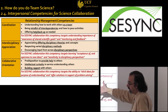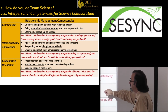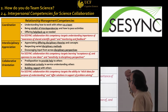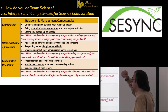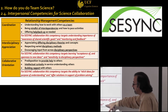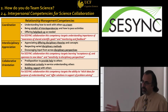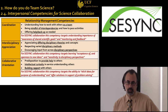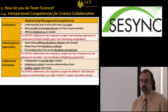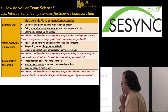In science teams, I call this interdisciplinary appreciation. So do they appreciate the different disciplinary theories and concepts? Do they respect the varied disciplinary methods? And do they encourage input from across the disciplinary perspectives? So in this case, the competency would target acceptance of and an openness to new ideas and sensitivity to disciplinary perspectives. Again, I really am unfamiliar with the cultures in which you operate and whether or not this is a problem. I just know I've seen this in other disciplinary interactions, and this is something that we see come up a lot in the science of team science.